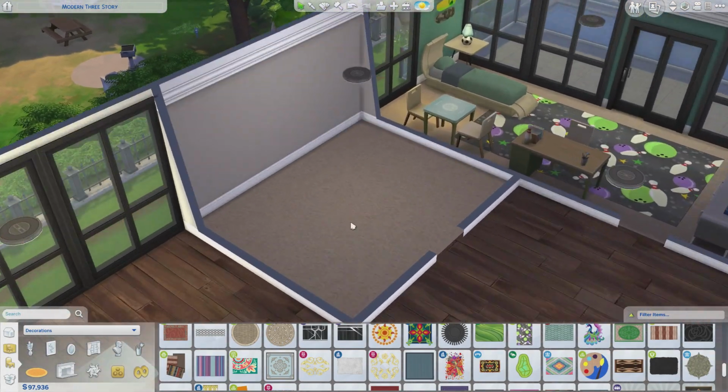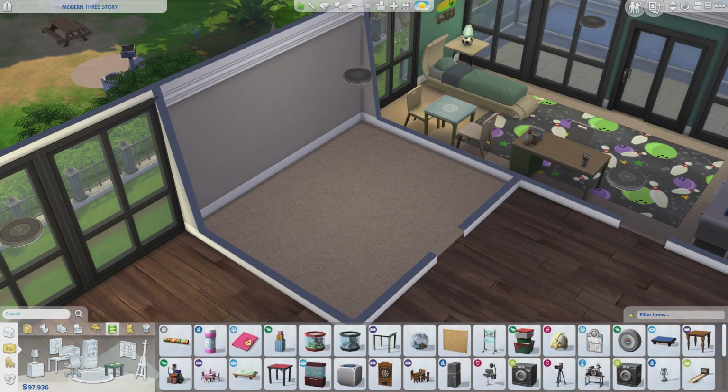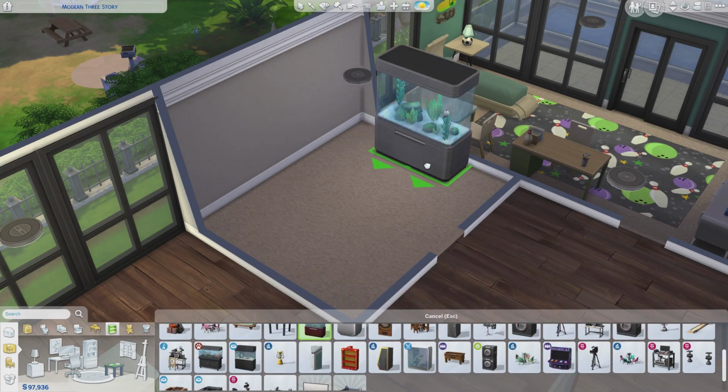So we'll see how that goes. I don't know. That's the goal. That's where I want to get, but we'll see. But yeah, so this is just us finishing the boy room.